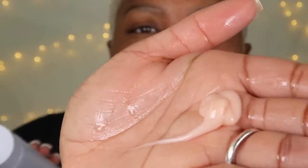Gonna take about that much. I'm just gonna rub it in my hands. Ooh. It gives you a nice lather. Well, oh my goodness, you guys, this smells so good. It smells amazing. It's not like a strong scent, but it just smells like fresh ingredients.